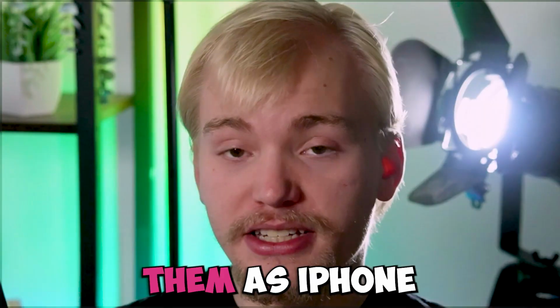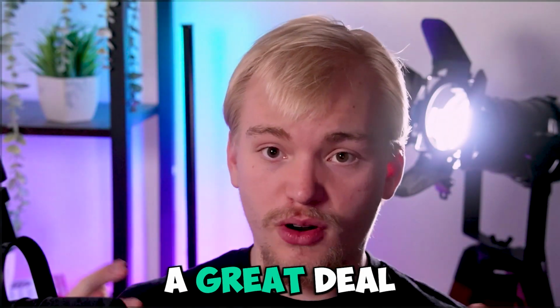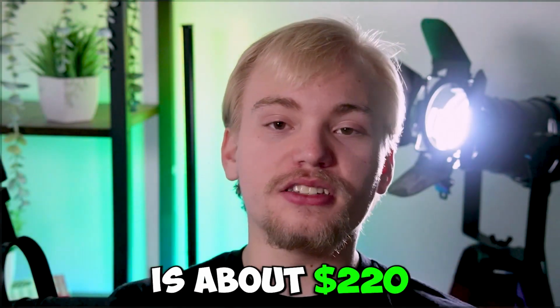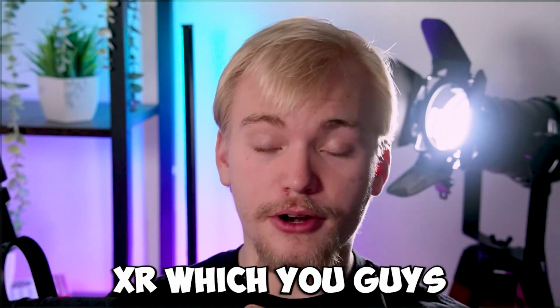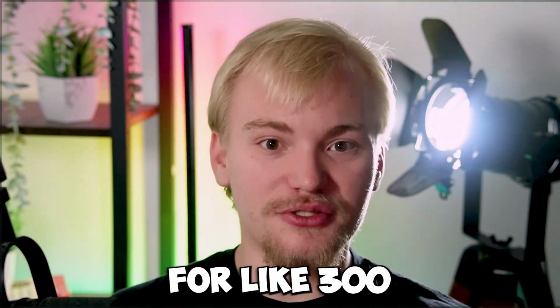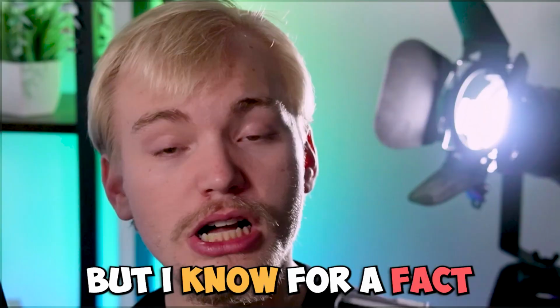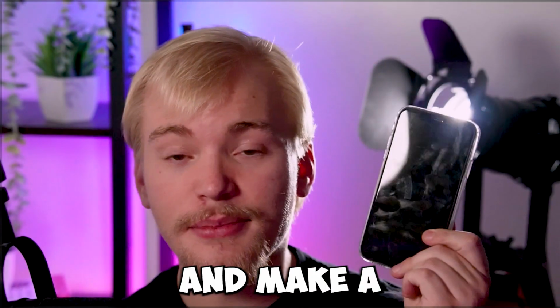If you guys sold them as iPhone XRs, which by the way, you're getting a great deal on a brand new iPhone XR by using the vendor link, because the vendor link is about $220 compared to an iPhone XR, which you guys can get used for like $300. So for me, I'm probably going to keep this phone so I can show it for review, but I know for a fact I could sell it and make a ton of money.